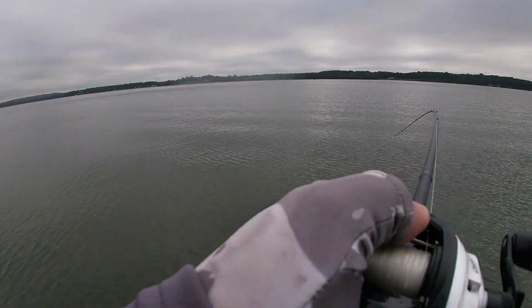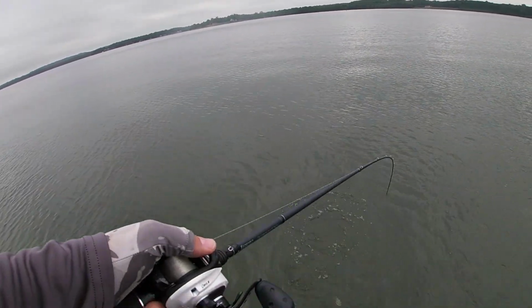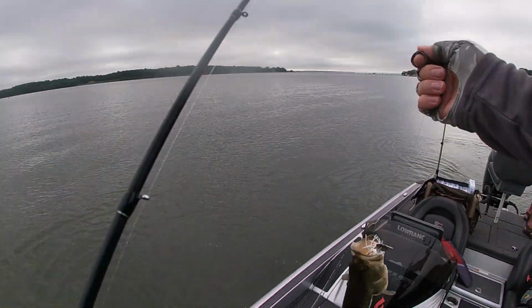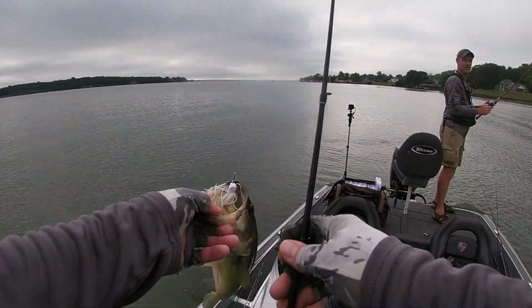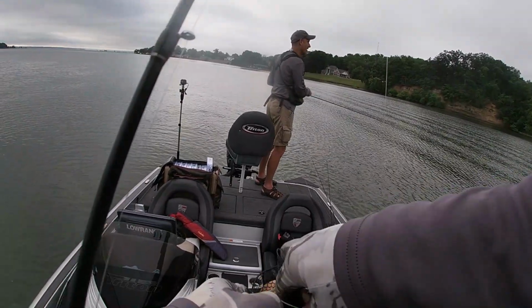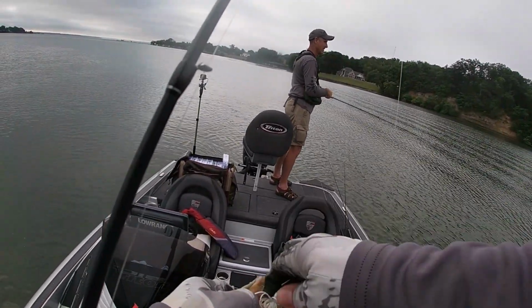Oh, I got something. There's a bass right there. Not a very big one, but it's a start, and that was a really weird bite. I mean, look how well he ate it, though. Yeah, he ate it, but I didn't even feel it. I thought I was hung on a piece of grass. It's kind of pathetic, but hey.